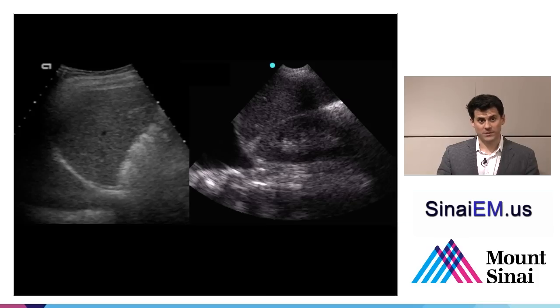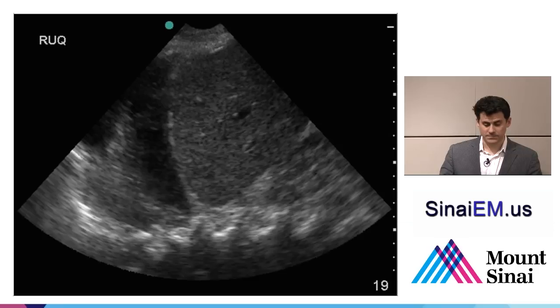If there were fluid above the diaphragm, the mirror image artifact would be obliterated. And instead, you would see a black wedge of fluid. So here we see kidney, liver, diaphragm, and above it, a amount of fluid there to obliterate the mirror image artifact. And that anechoic area is very specific and sensitive for detecting pleural effusion or hemothorax.